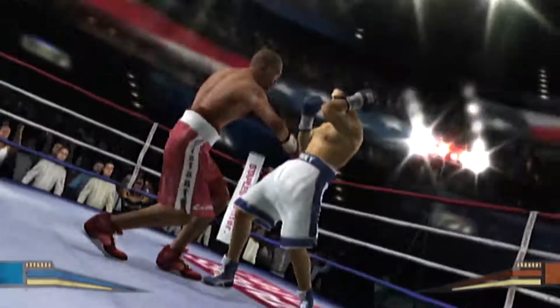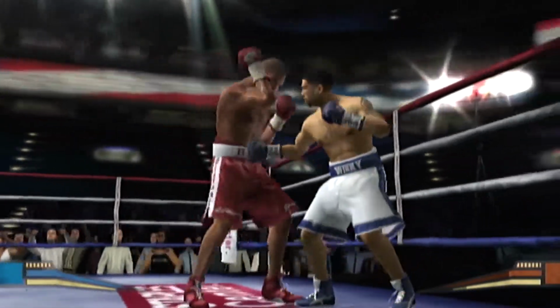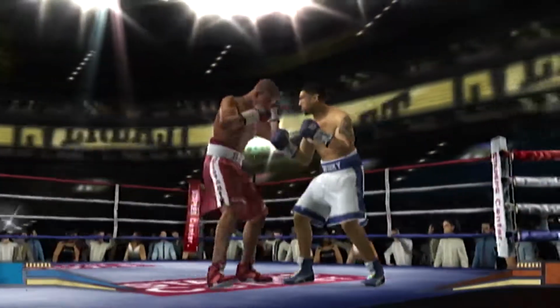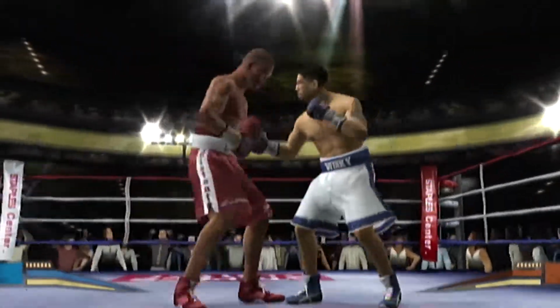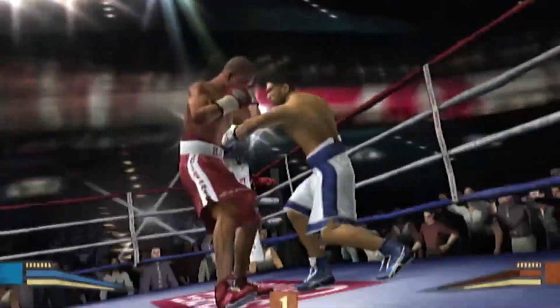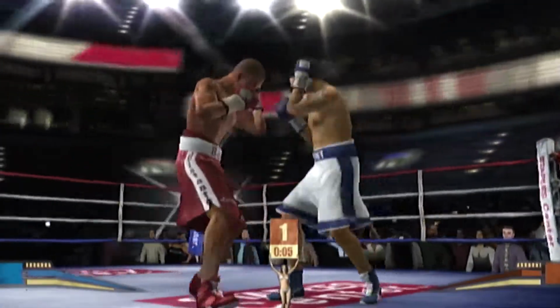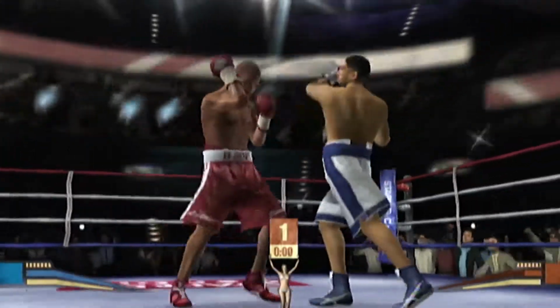That wide counter shot lands flush for Hopkins. He targets his opponent's liver. He counters and hits him with a pounding haymaker that sends him reeling back. Wow, Wright's brutalized by an earth-shattering haymaker to the head. 10 seconds left. Okay, we're all done with this round.